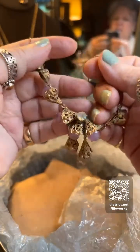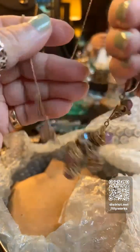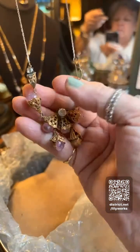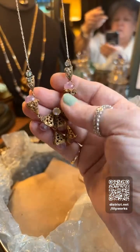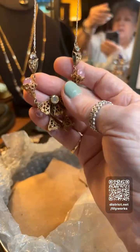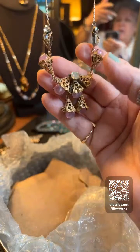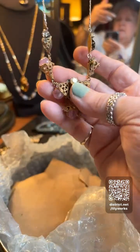Now, I only paid $70 for this. Of course, again, she's selling it on dealer sites for about 3 times that. But that might be a piece I could sell on.